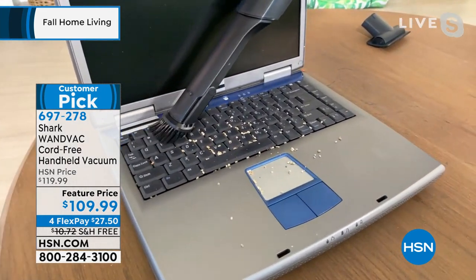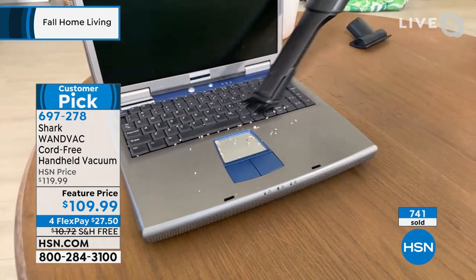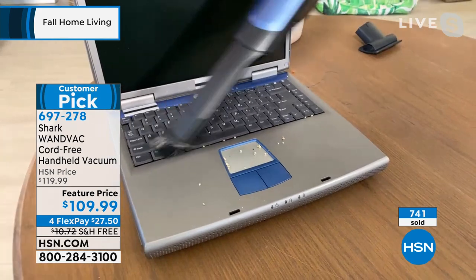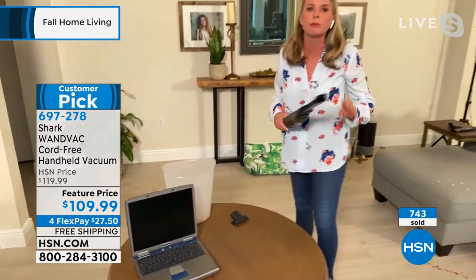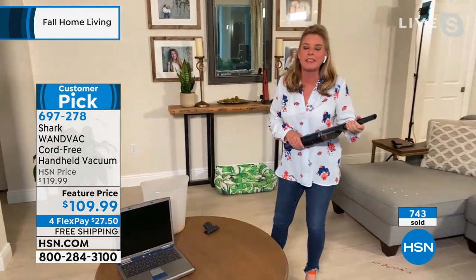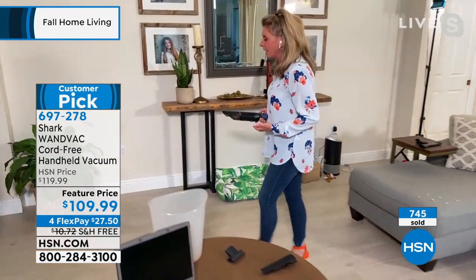But notice this, we've got all of these different attachments that allow you to clean all these types of messes, okay? How are you cleaning your electronics right now? How are you cleaning your countertops? Reinvent the way that you clean. Take this out to the car. Take this out to the RV. Take this out to where you're doing your planting, okay?